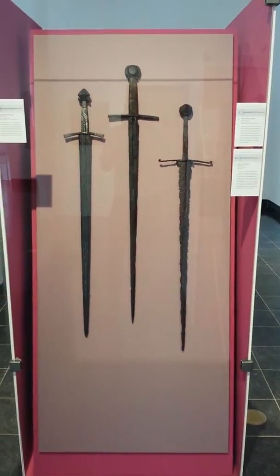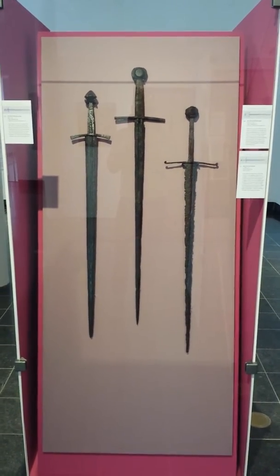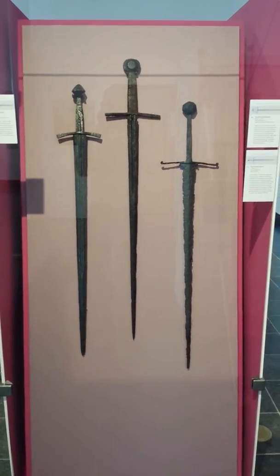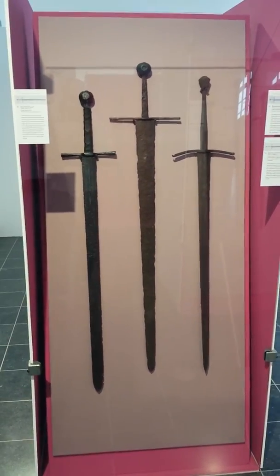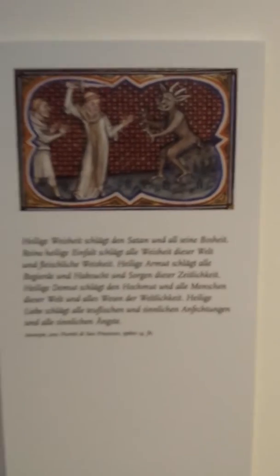We have some anderthalbhänder, 1.5 hand swords, used for fighting im halben Schwert against plated or well-armored opponents. We have these beautiful bastard swords. These are some scenes again from medieval literature, contrasted with some illuminations, all of them about fighting the monsters with a sword, the monsters and the devils.